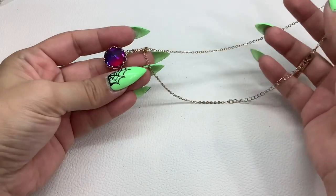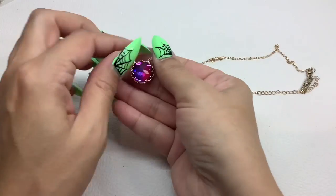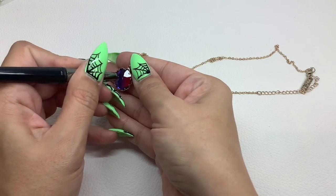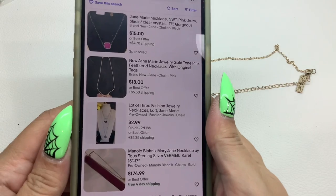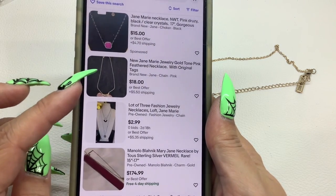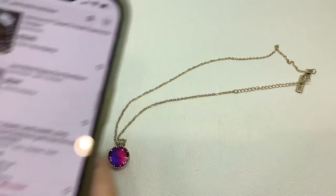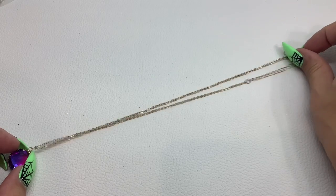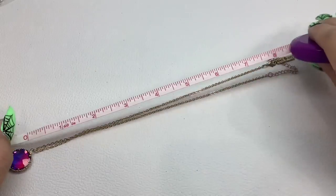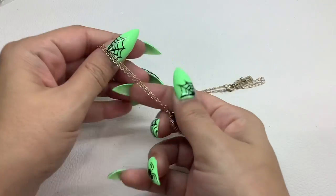This is really pretty too. Jean Marie. I don't know who that is, but let's check this. So this is just coming up as glass. Let's see who Jane Marie is. Jane Marie necklace. Okay. So like 15 to 18 bucks. Some are going for 10, 12, 13. It is on a gold tone chain with an extender. Let's measure without the extender. So it's an 8-inch drop, $10, gorgeous.